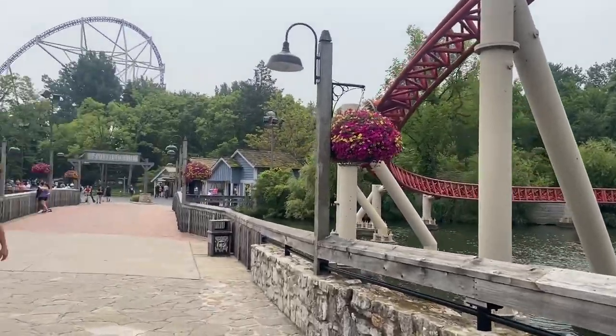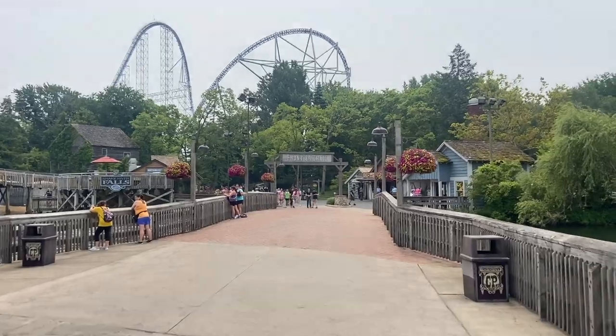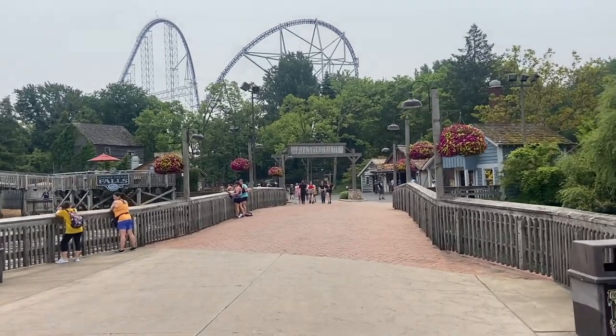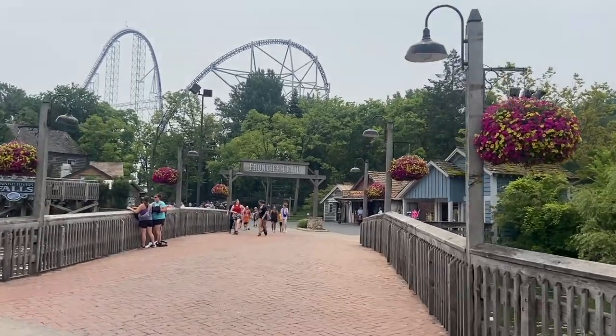If it gets worse, we'll see. You know, that'd be fine. But for right now, no, that's way too much. But we're going to hit one water ride on the way. That's going to be Thunder Canyon.